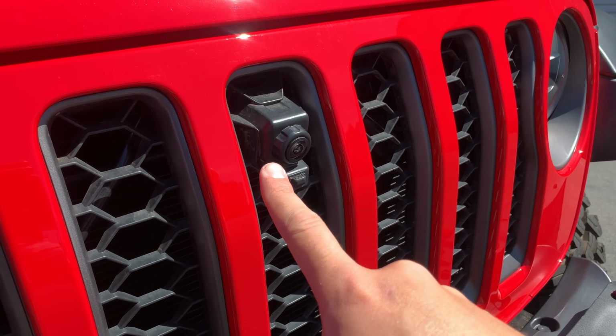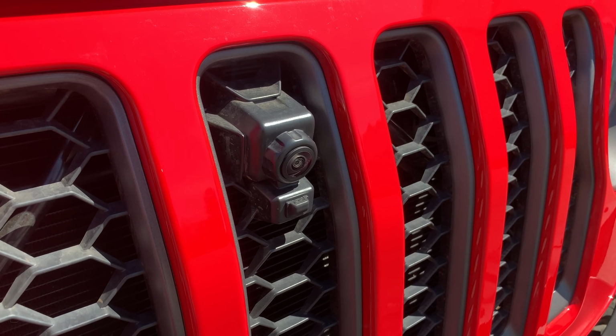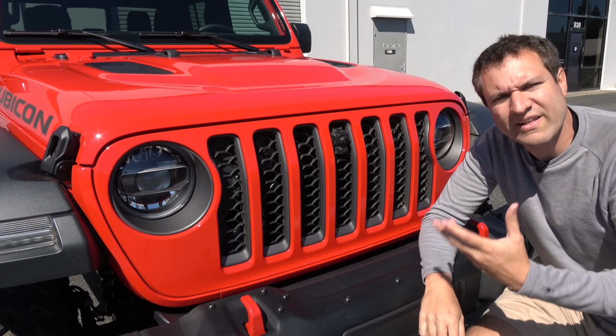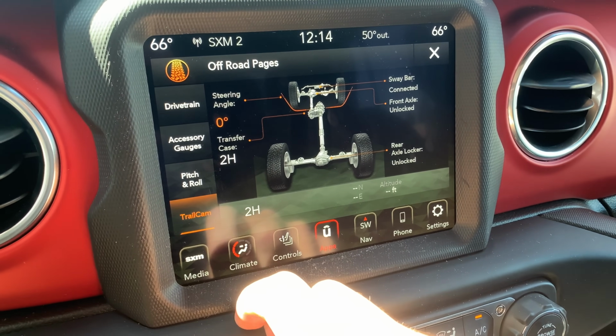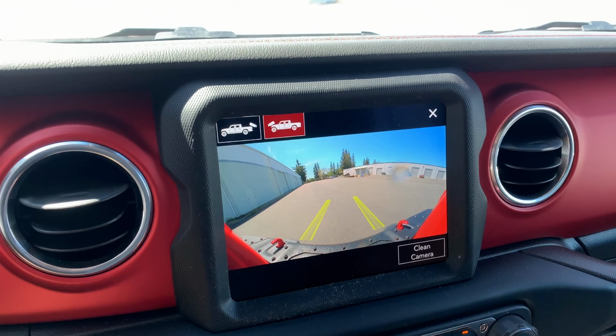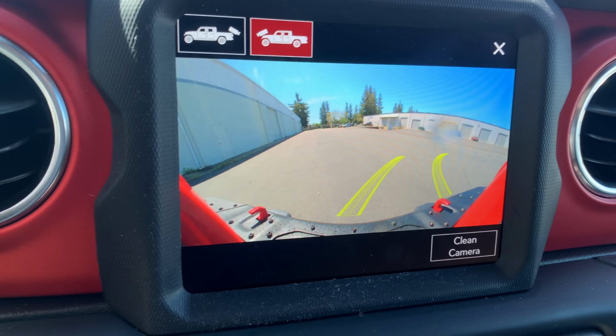And the theory here is if you're off-roading, you can't really see the rocks you might be crawling over. Since you're sitting up there, you can't always see what's directly in front of you. So you turn on the trail cam and then you can see precisely what's in front of you in very high resolution. And there are even little guidelines that show exactly where you're going, what you're about to run over.